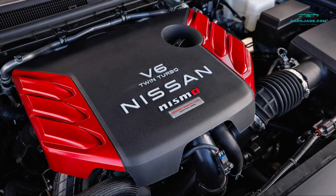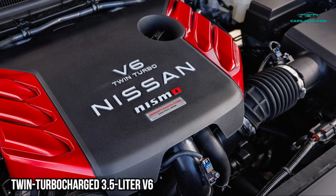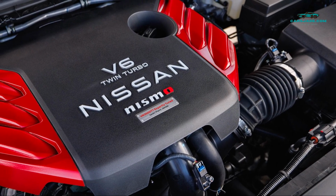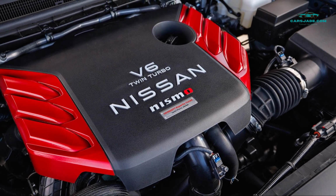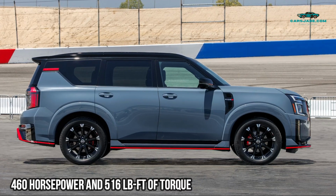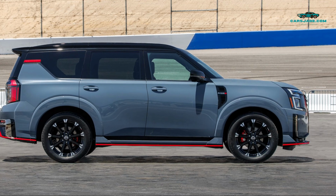Now, let's talk about what powers this beast. Under the hood, the Armada NISMO houses a twin-turbocharged 3.5-liter V6, the same base engine from the standard model but tuned for more output. Thanks to revised engine mapping and a performance exhaust system, it now delivers 460 horsepower and 516 lb-ft of torque on premium fuel. That's 36 more horsepower than the standard version.